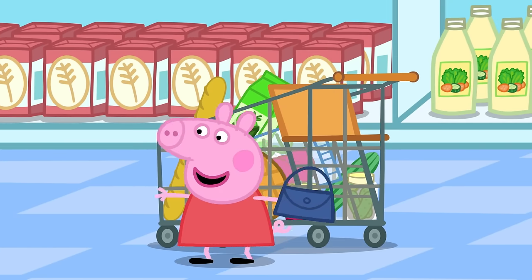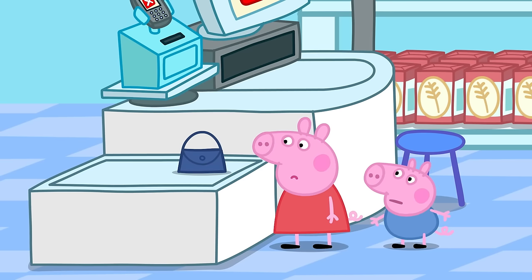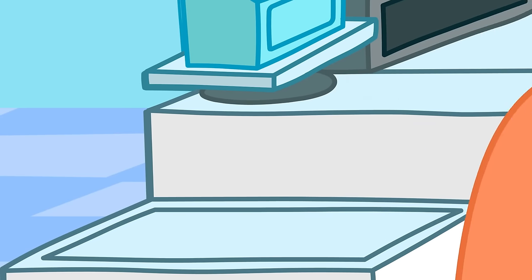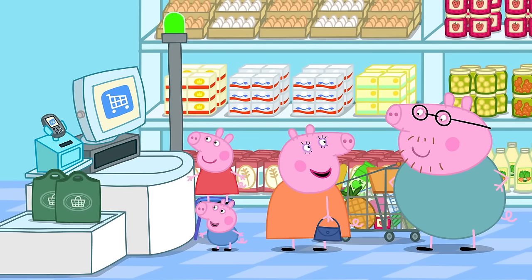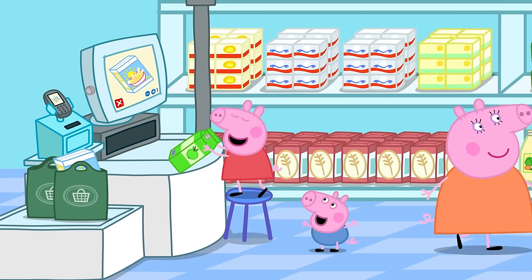Yes, George. Mummy's handbag is a bag. This bag is the wrong bag. The shopping robot needs shopping bags. This bag is the right bag. Yay! Please scan shopping. Beep. Peppa and George like scanning the shopping.